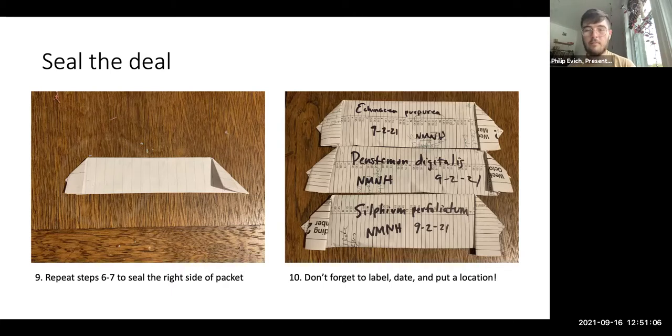You may think you'll remember, but let me tell you, all of these seeds start looking the same after you deal with many, many different kinds. So make sure to label it however you need to remember what you collected from your garden.